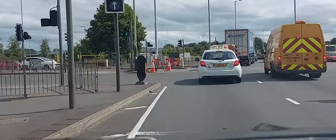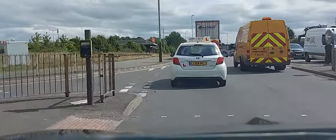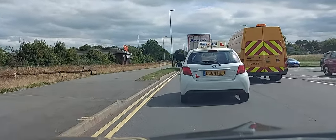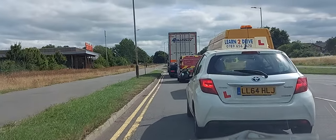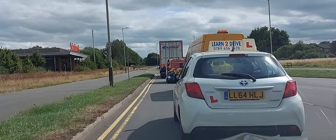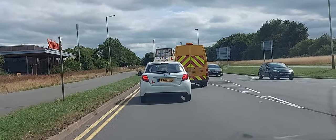Space for me on the other side of the traffic, I should wait behind to see the space coming. So it was a space, I just carried on. Quite busy.